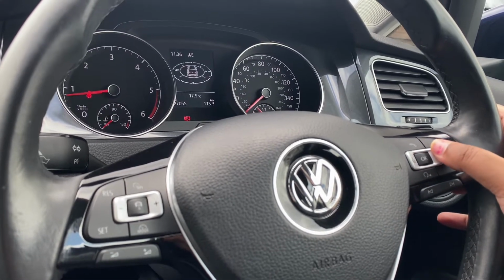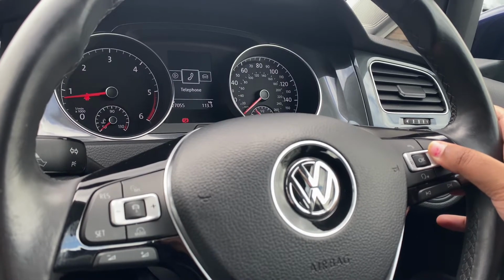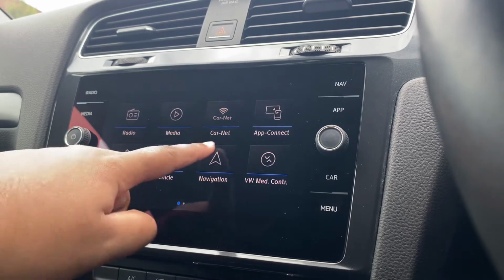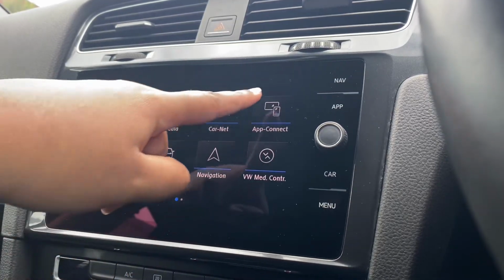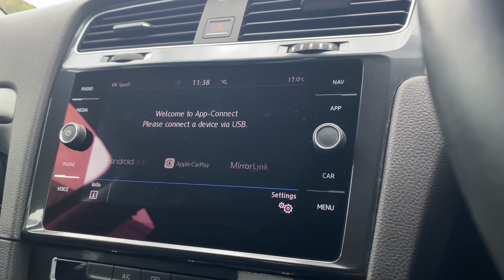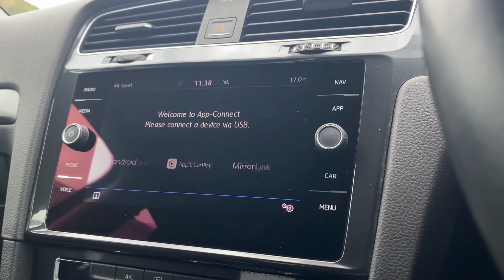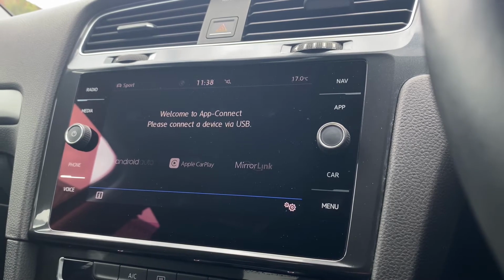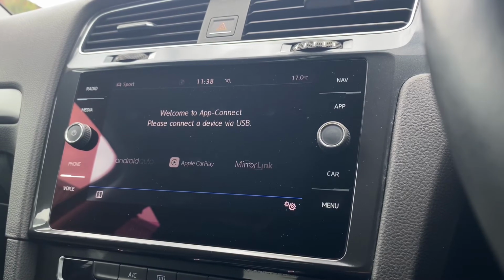We also have adaptive cruise control, which helps you maintain your speed while driving on the motorway. Over to the infotainment screen, we have a wide range of options we can choose from. Here we have App Connect, which offers Android Auto, Apple CarPlay and MirrorLink, allowing us to access our phone directly through the car's infotainment screen, where we can access driver safe applications such as Spotify, Apple Music and Google Maps.